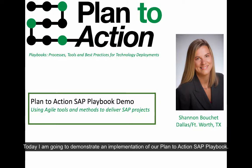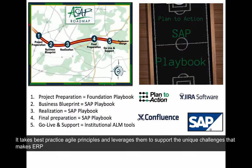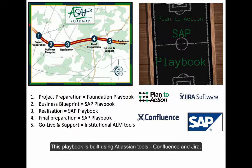Today, I'm going to demonstrate an implementation of our Plan to Action SAP Playbook. This playbook will enable better communication and transparency across all stakeholders, ultimately delivering a more successful SAP project. It takes best practice Agile principles and leverages them to support the unique challenges that make ERP projects so difficult to deliver. This playbook is built using Atlassian tools, Confluence, and Jira.